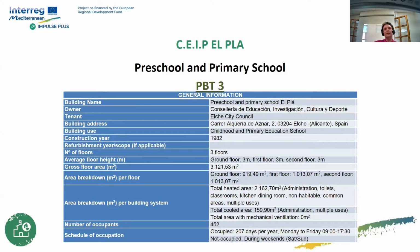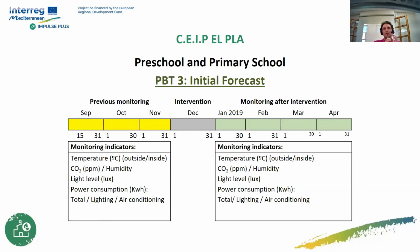And what we did is, as Miriam has said before, a previous monitoring, then the action, the works, which we tried to do in December, taking advantage that the school was on Christmas holidays. Then after the intervention, the minor retrofit, we also monitored the same parameters. As you can see, the parameters that we monitored were temperature, both outside and inside, CO2 in parts per million, humidity, the level of light in lux, the power consumption, and so on.